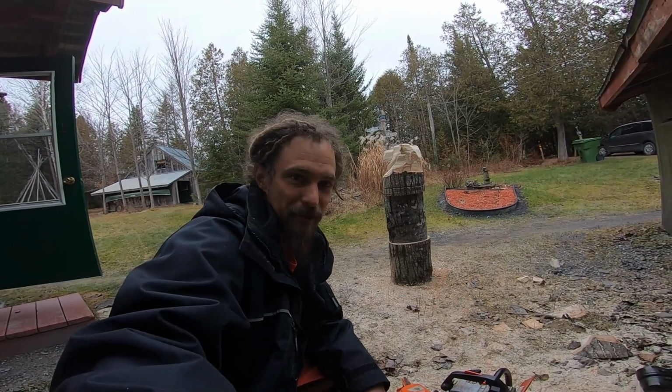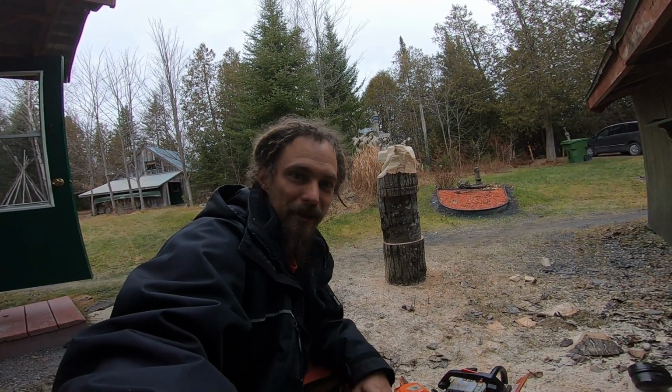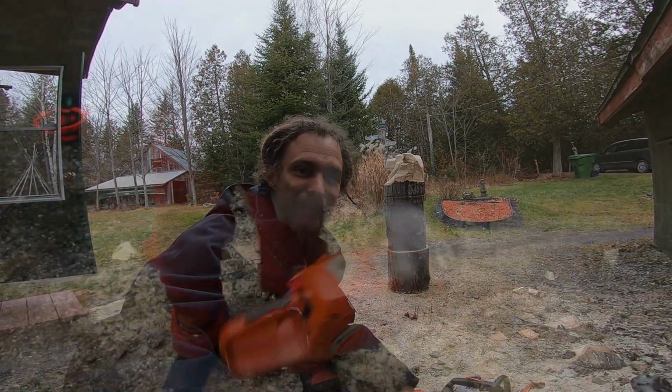So we'll see how it goes, but I'll do a little time lapse of some of the carving just for fun, and we'll see what it ends up. Who knows? Might chop off a huge section, but it's all for fun anyway.